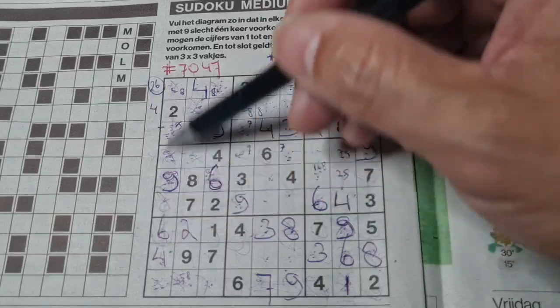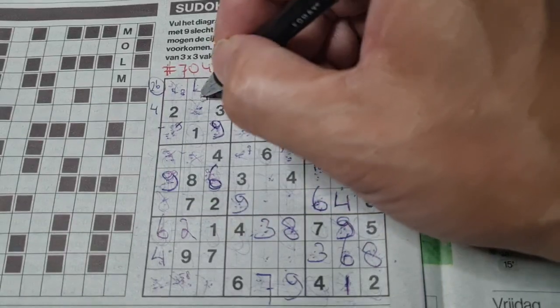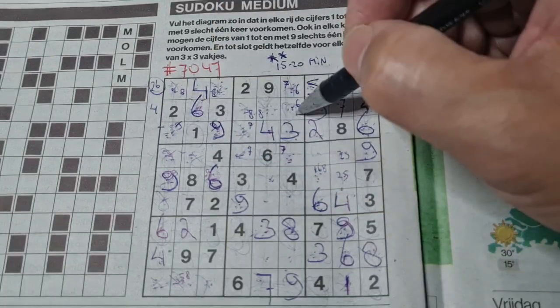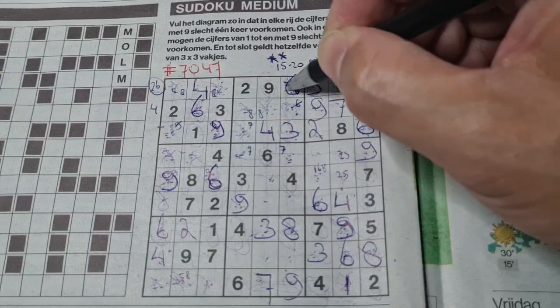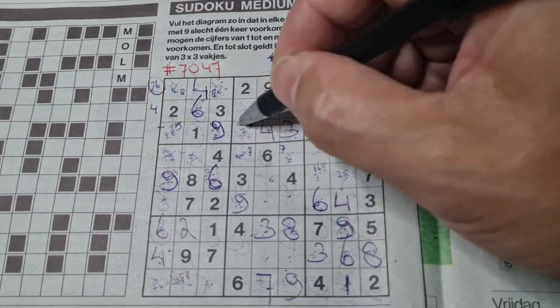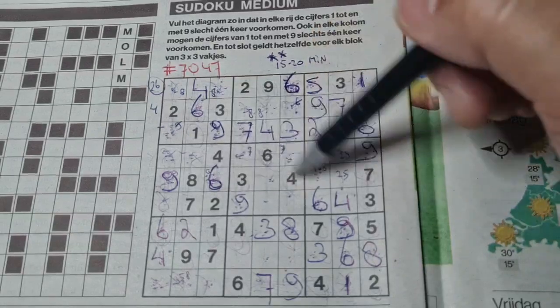6 in this column, 6 in the first column, so the column between, the second column, the only place left for the 6 should be there. I marked those two boxes earlier with a 6. We have a 6 in the second row, so no 6 there. 6 should be there. And I've eliminated the 7, so the 7 goes there. And all the 6s are used.